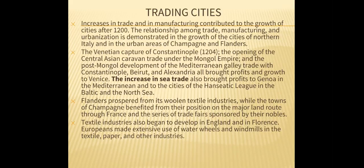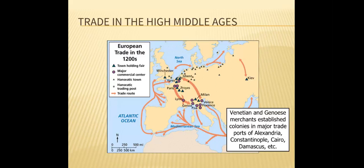Europeans made extensive use of water wheels and windmills in the textile, the paper industry, and then other industries as well. Textiles are going to be huge. Here's the thing, guys. The best cotton in the world, the most beautiful, the softest, the most decorated, doesn't come from Europe, it comes from India. Keep that in mind. That will play a very important role when we touch on the Industrial Revolution.